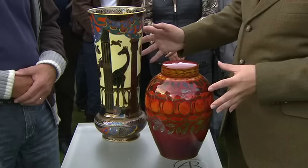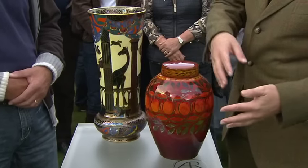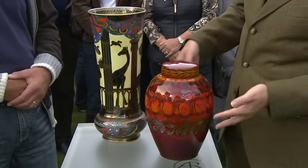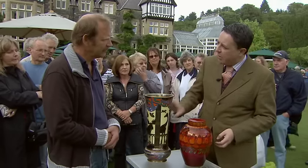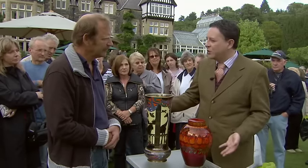They're both from the 1920s, but look how different the style of them is. This is much more looking back to the arts and crafts style of the previous century. This one is very much up to date. You know, only in the 20s would you have a giraffe and a moose looking over a balcony.